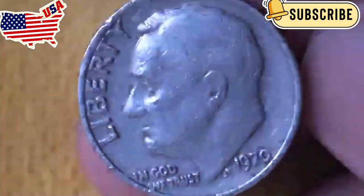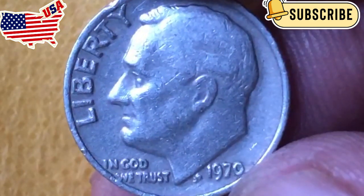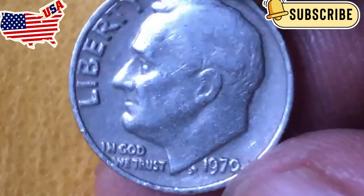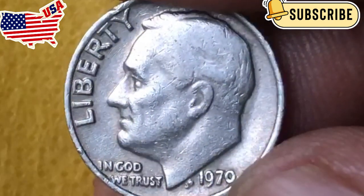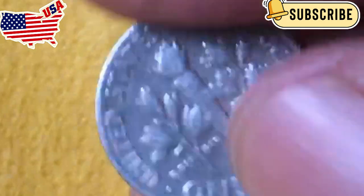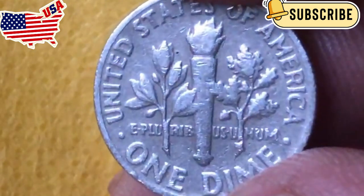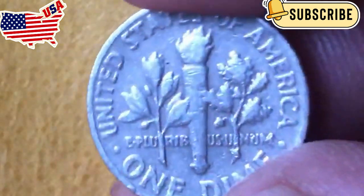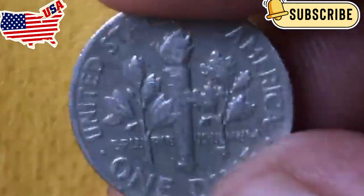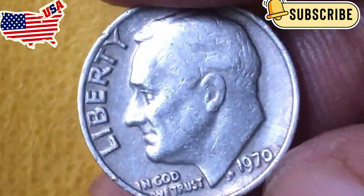To understand why this missing mintmark mattered, one must understand the importance of those tiny letters. Mintmarks identify where a coin was struck: P for Philadelphia, D for Denver, S for San Francisco. In the case of the 1970-S dime, every proof coin should have borne the S. Every single one. That was standard. That was protocol. The proof dimes were exclusively minted in San Francisco. So the absence of that letter meant only one thing: a mistake during production. A coin planchet struck before the mint mark was added to the die. A phantom dime, born of an oversight, and that oversight would create a legend.